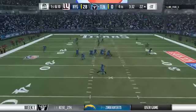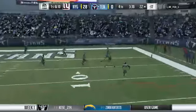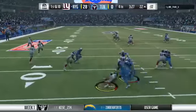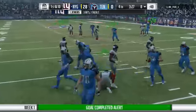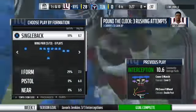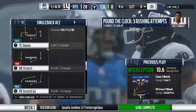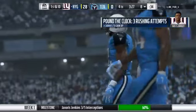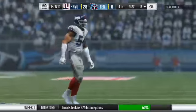Mariota now to throw on first down. And now here is another interception. Picked off by Janoris Jenkins. And a big turnover there as his guys will get the football back. Thought they had something going there to break that goose egg here in the second half, but to no avail. Hope was alive until that interception.